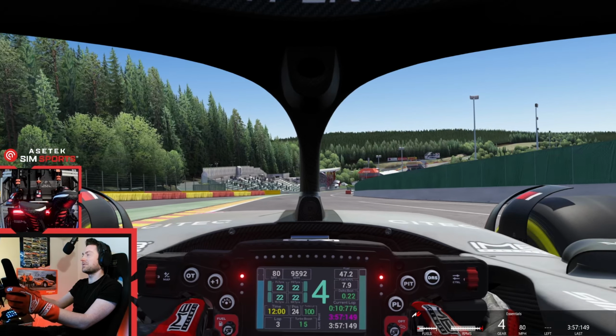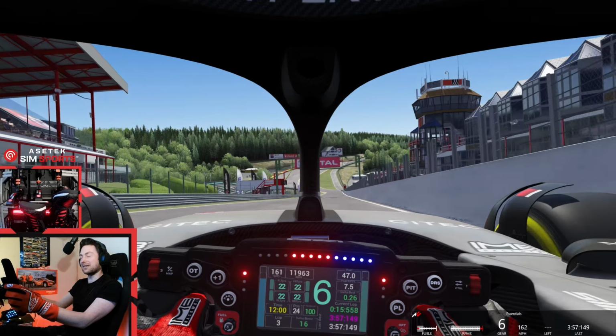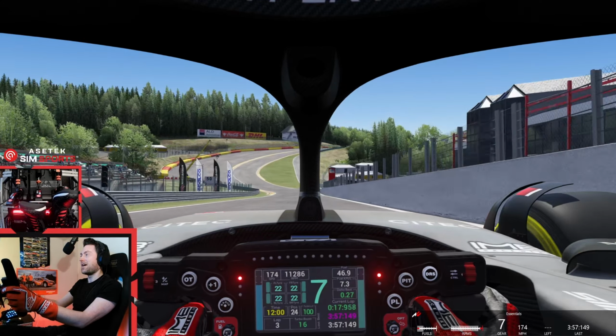But yeah, so that's the difference between old and new Grand Prix cars. And I think, to be honest, it was quite conclusive. New Grand Prix cars are much faster.